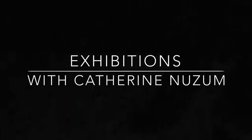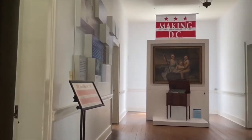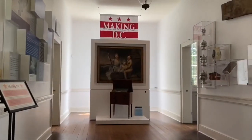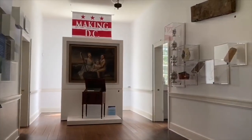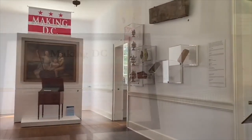Originally, this second floor would have contained bedrooms. These days, we use it for exhibitions and as a way to broaden our ability to tell engaging and wide-ranging stories. We have the ability to display up to 5 exhibitions at once on this floor.